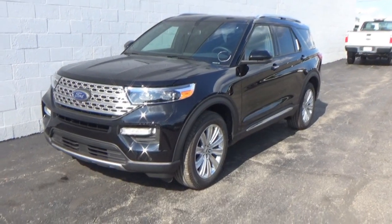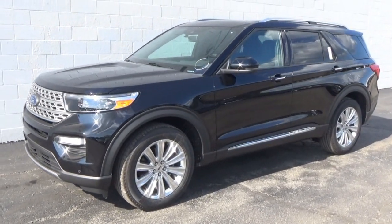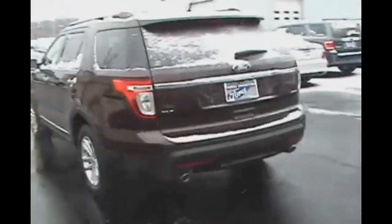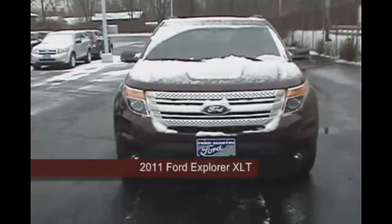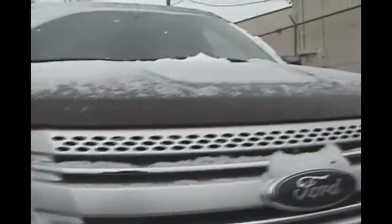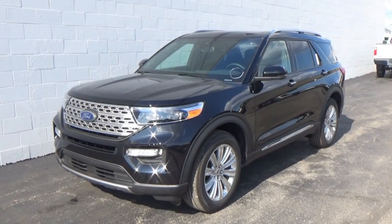And it's really weird because at this same dealership back in 2011 I was looking at the previous generation Explorer for the first time. So it's kind of cool because I was really excited to see what the Explorer was like then, and I was really excited earlier today to see what the new Explorer looks like now. So it's just kind of cool that it's actually at the same place many years later.